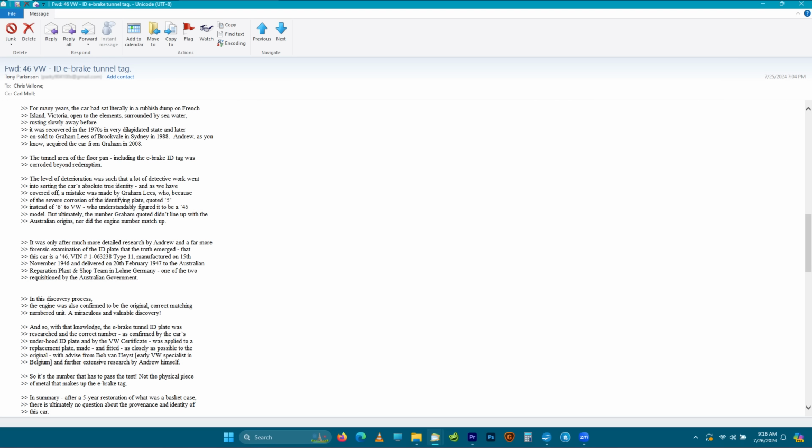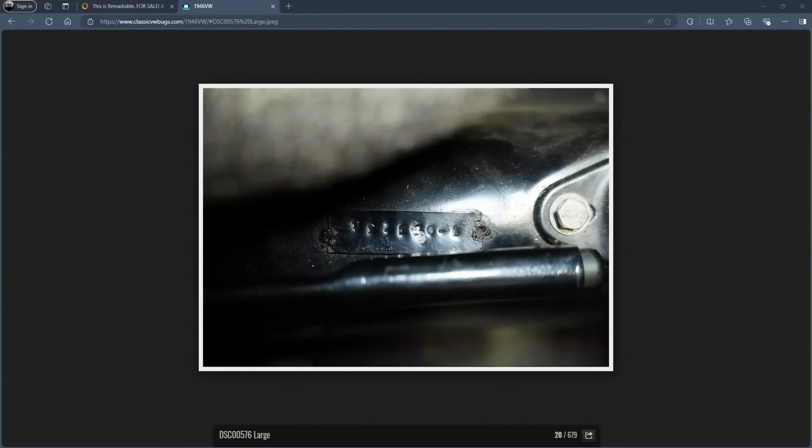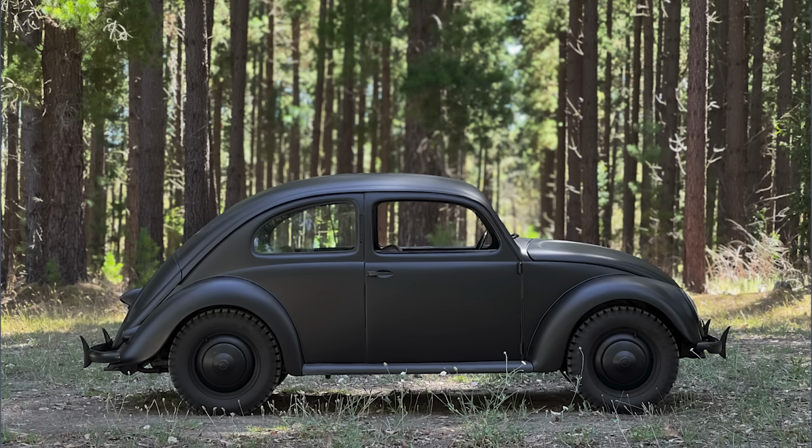VIN number 1-063238, Type 11. Manufactured on the 15th of November 1946 and delivered on the 20th of February 1947 to the Australian reparation plant and shop team in Wolfsburg, Germany. One of the two requisitioned, I say that right, by the Australian government.